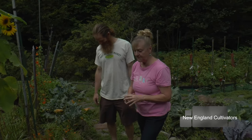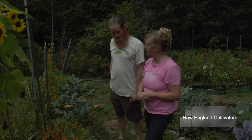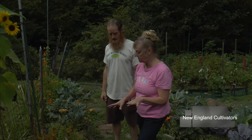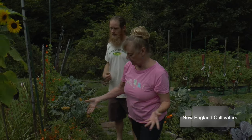Wow. That's handy. Yep, and if they start to sprout, they're in too warm of a spot. So you just move them to a little bit of a cooler spot. But they like it dry. They don't need to go into the root cellar. They just go in a room.